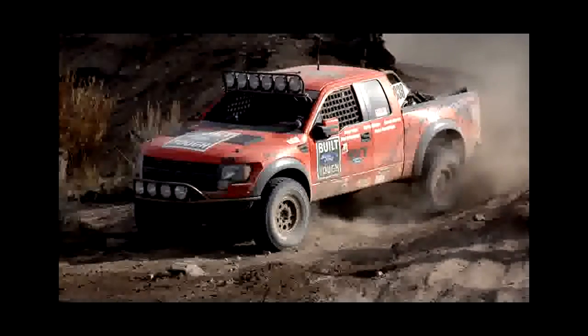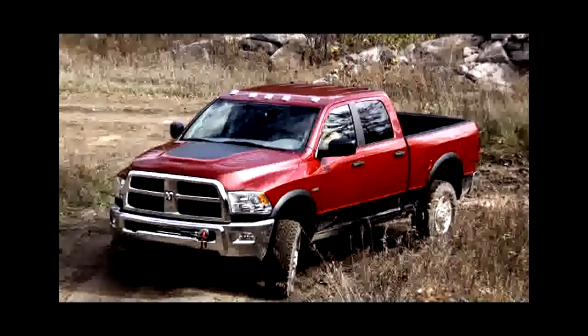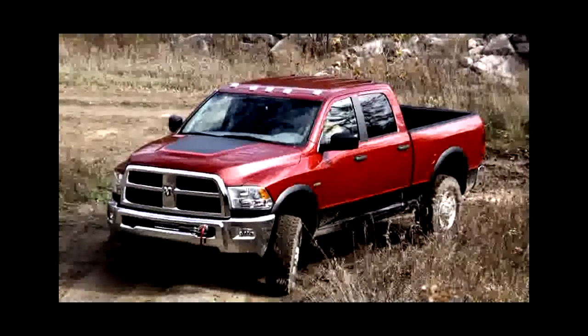Like, those are two very separated vehicles from each other. One's a go-fast Baja truck, another one's a slow Moab rock crawler. Yeah. This truck seems to straddle the middle. So can you talk a little bit about how you came up with the concept for this?